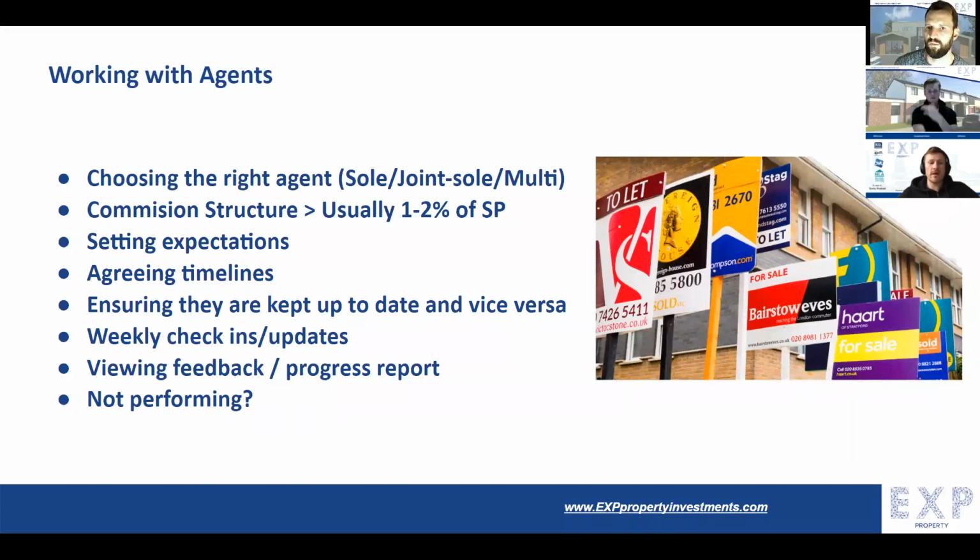And what I mean by that is, one of the larger agents might have just been instructed to sell a new Berkeley Homes block of flats. So their new homes team is completely stretched and focused on selling those rather than R2 units. So there's an element that you need to drill into the detail.